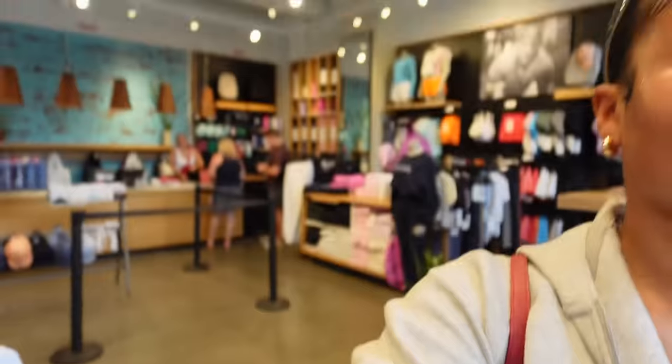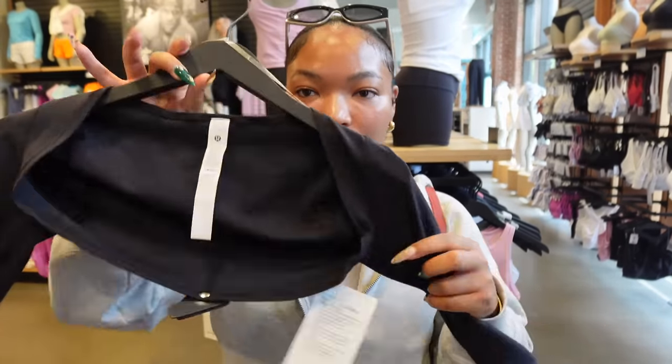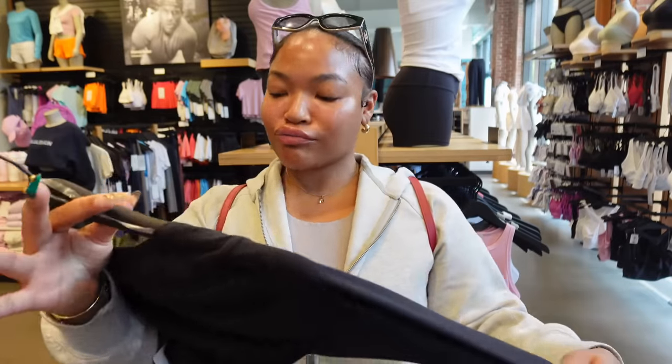So I just came to Lululemon. They don't have the capris that I was looking for because I seen somebody have them. The struggles of vlogging in public. They don't have the capri leggings that I was looking for, but I may order them. I don't know, but I'm seeing what they have. And oh my God, y'all, I've been wanting one of these little arm thingies, like cute little.